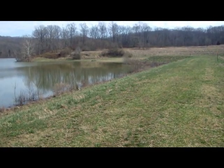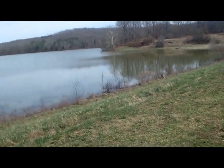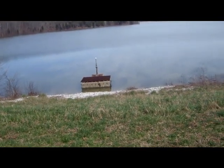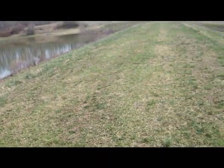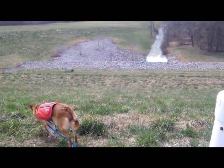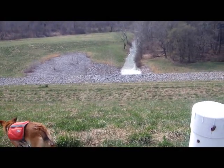That's where I beached the boat so that Laura and I could look at the spillway and put that on film. This is the man-made levee. And that's the other end because that water's flowing really fast.